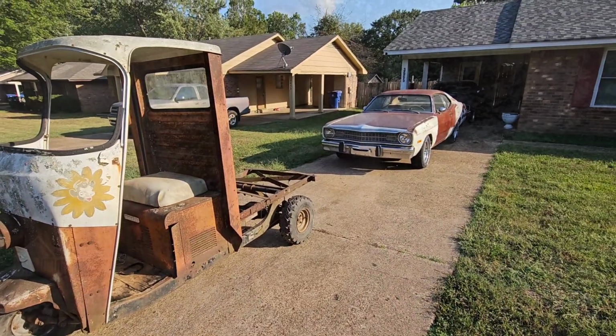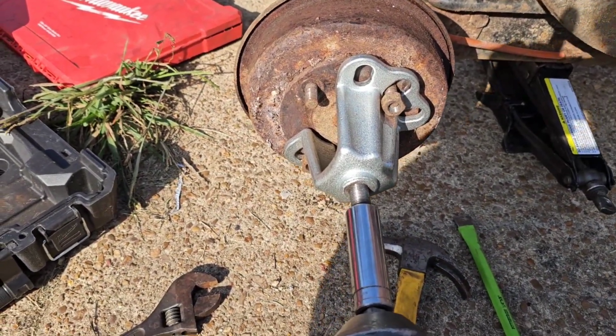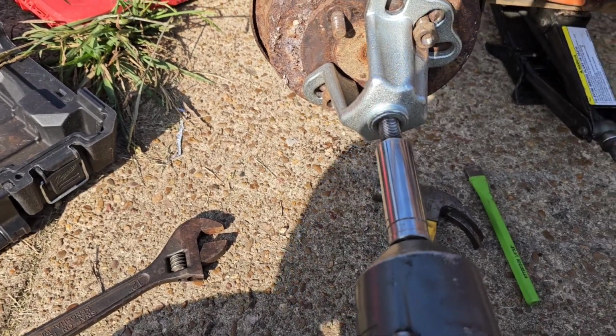But there it is. Well, it is the next morning, and I was able to get one of the rear wheels off and drum off to get everything freed up. Came off a lot easier than I was expecting, so let's go and get this other one off and see if it cooperates like the other one did. I got my puller on there. Doesn't quite fit on there perfect, but let's see what happens.